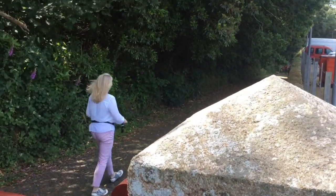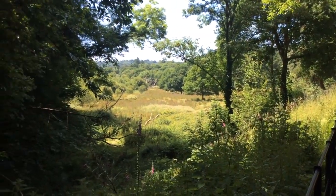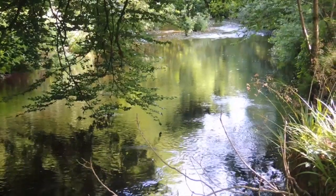One and three quarter miles to Lanhydrock House. Decent walk, isn't it? Yeah. Just come under the main line. Cool, huh? And as you come out into the woodland, you can hear the gurgle of water, can't you? So that must be the River Foy.